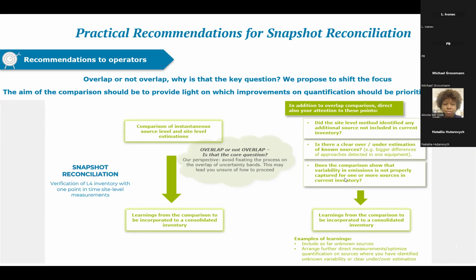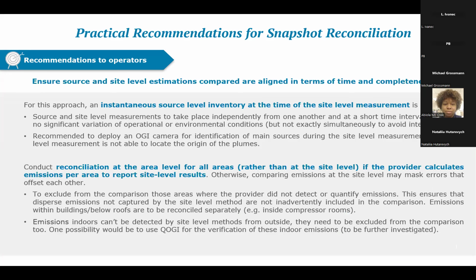So all these learnings have to be incorporated to improve the level 4 inventory in the next year. Include the unknown sources, make further direct measurements or optimize source quantification where you have identified either unknown variability or any over or underestimation bias, etc.